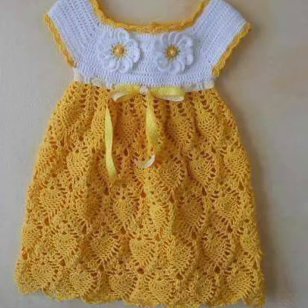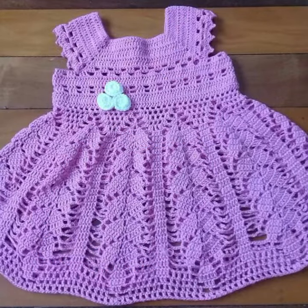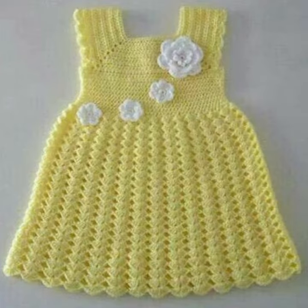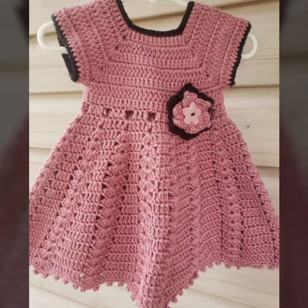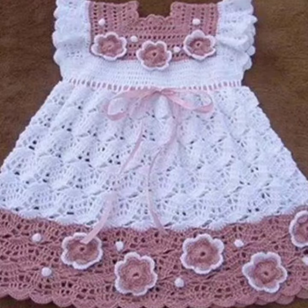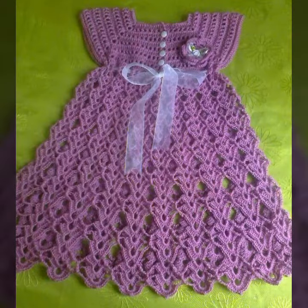I am back again with the most stylish, most demanding collection of baby crochet frock designs, beautiful designing ideas for your sweet babies, as you can see in this video. Latest fashion ideas, latest uploading ideas for your sweet babies. Every design is different from one another, beautiful and trendy baby crochet frocks. Best top designs and ideas for your sweet babies, you can see in this video.